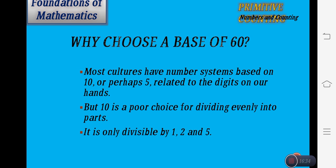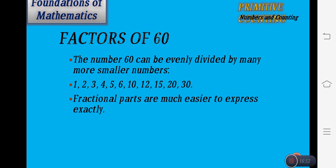Why choose a base of 60? Most cultures have number systems based on 10 or perhaps 5, related to the digits on our hands. But 10 is a poor choice for dividing evenly into parts. It is only divisible by 1, 2, and 5. The number 60 can be evenly divided by many smaller numbers, which are 1, 2, 3, 4, 5, 6, 10, 12, 15, 20, and 30. So the fractional parts are much easier to express exactly.